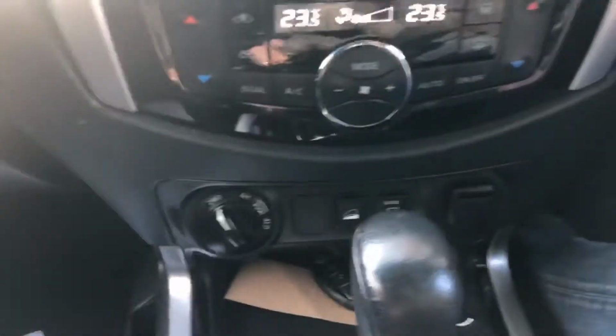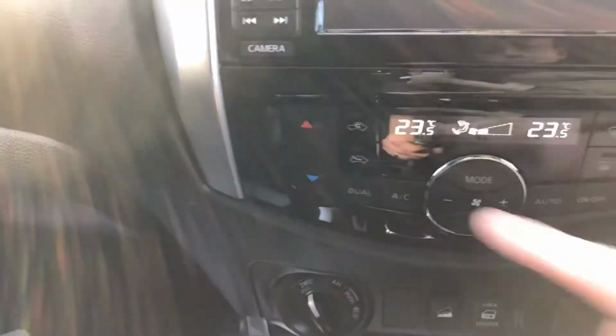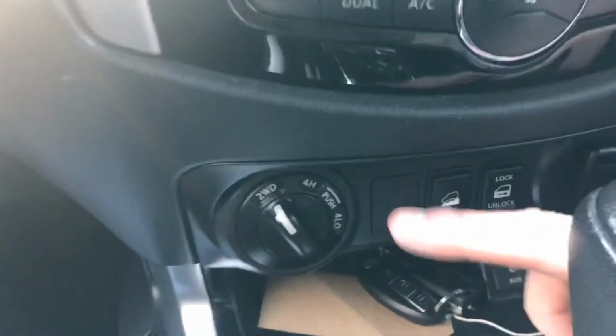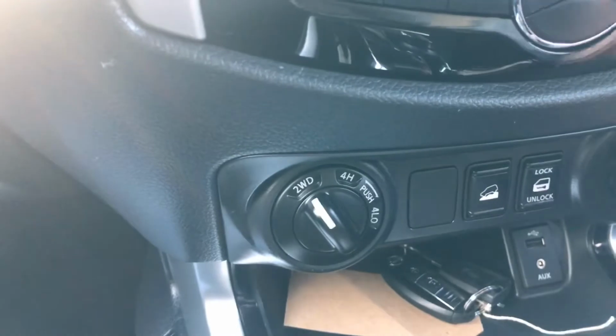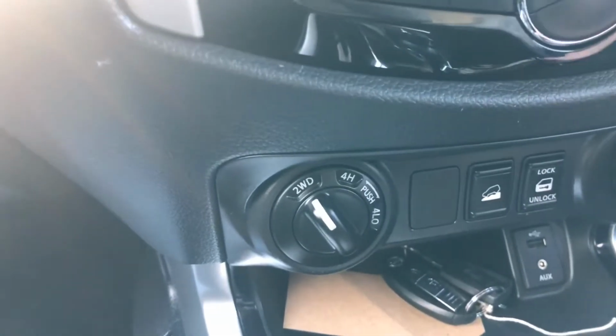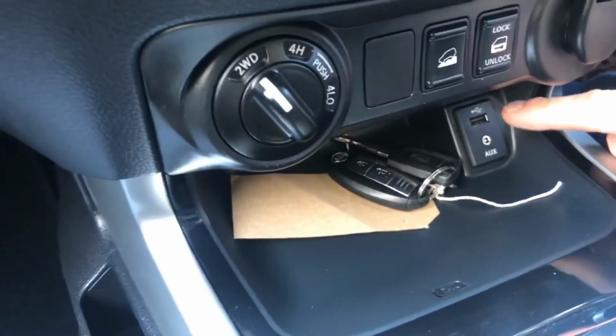Right, so let's have a quick look at the other bits in there. We've got dual zone climate control with air conditioning, which does work. Down here you've got your switchable 4-wheel drive. You can switch it while you're moving, but to be honest with you, you're better off stopping, putting it in park, switching it over and doing it like that. You've got hill descent, and you can also, as you can see, lock and unlock the vehicle from there. Down below we've got USB and auxiliary.